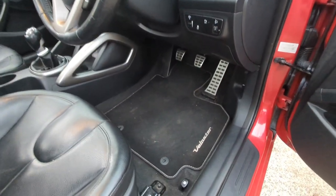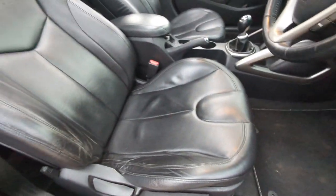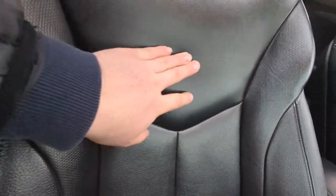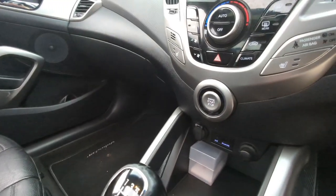Obviously we've got Veloster everywhere. Sorry, it's not as clean as I like it to be. It was cleaned a few days ago, but I have been using it since. So you've got the Veloster embedded in the seat as well. I think that's quite a nice touch. Obviously the seats are heated. Obviously we've got switches here.